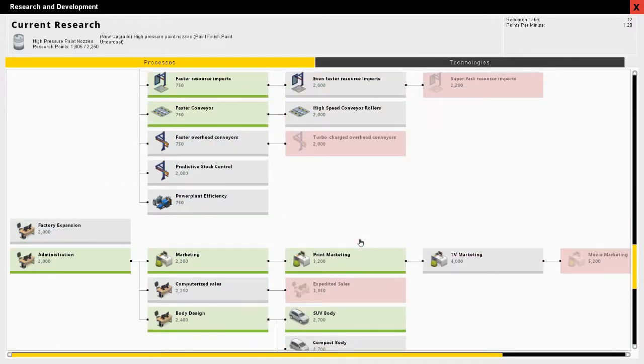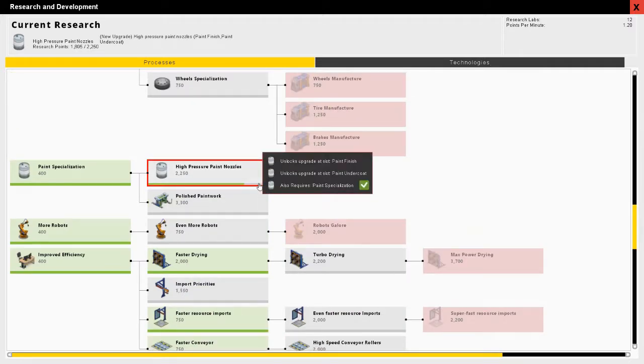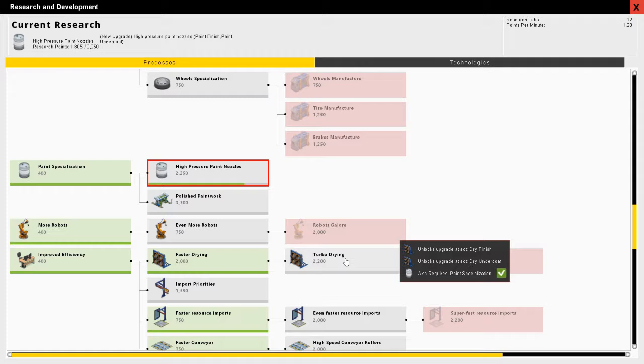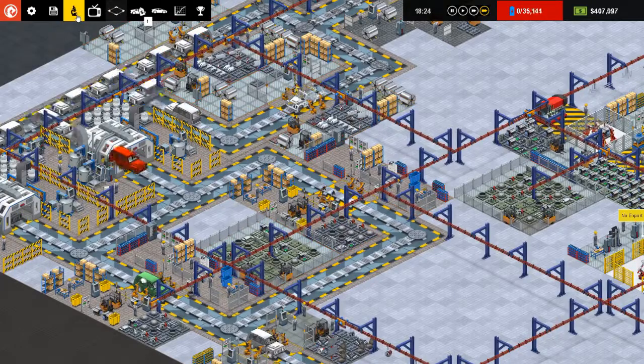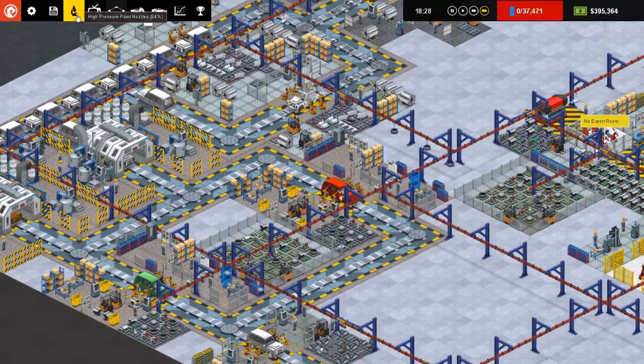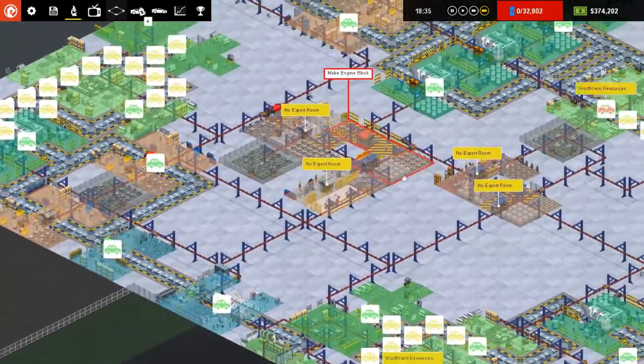Right, that's doing the paint thing, isn't it? Yeah, high pressure paint nozzles. Hopefully that'll go a bit quicker, and then I'll do turbo drying. Come on. What's it on? Oh, it's got a while to go yet. 83%. It's getting there. It's not going too bad.